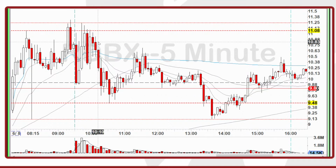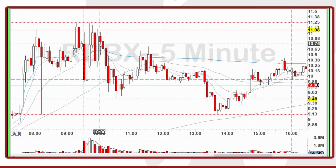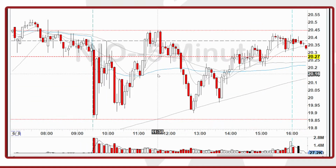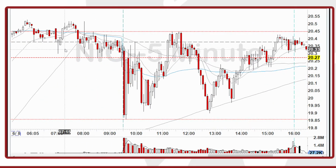It did not surprise me, but I really thought with the type of pre-market action they had yesterday, we were going to be getting some better activity at the market open. We didn't see that. Here's Neo, guys, as well. Again, great volume in the pre-market.